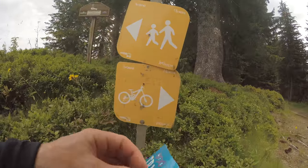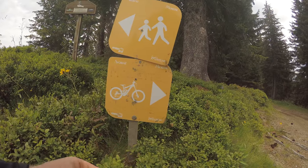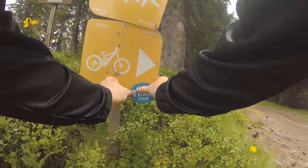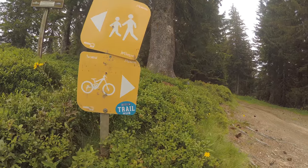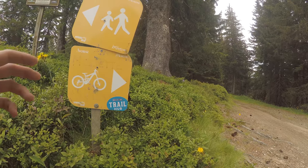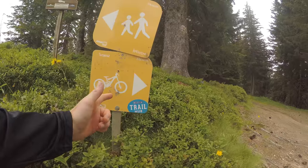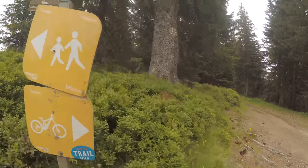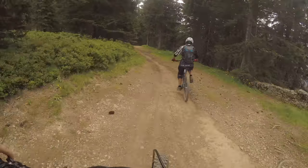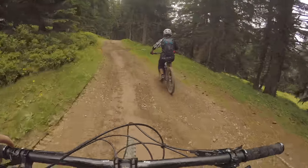So, this sticker will be your guide. If you want to get to Lake Montriond, the Swiss National Lindarets area, follow that Trail Hub sticker this direction. Here we go, fresh from the graffitied sign. Soph is not happy about that.